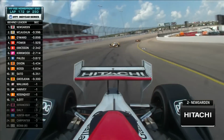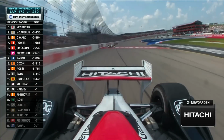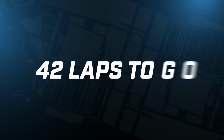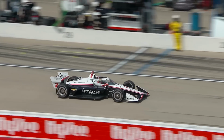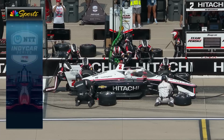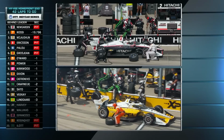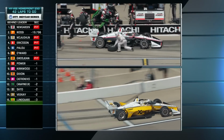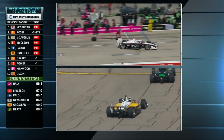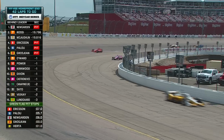So these teams are debating: do we try to save the fuel, or do we push hard and split the end of this race into 2 stints? And here comes the race leader. Joseph Newgarden is in, along with Scott McLaughlin. Newgarden almost went into the wrong pit stall there, finally got to the right spot. He'll get 4 fresh Firestone tires and fuel. McLaughlin is away, and so is Joseph Newgarden. Let's see how it all cycles out.